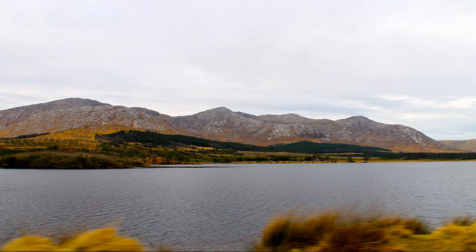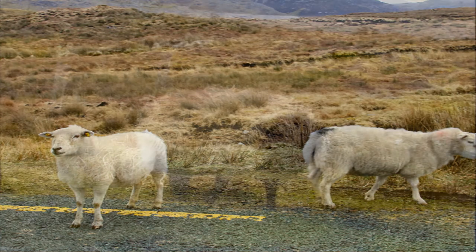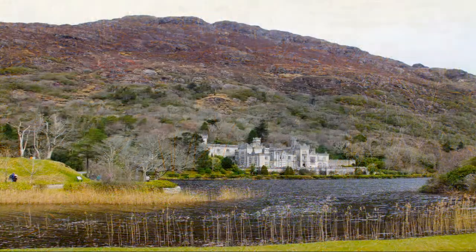Our first day out, we went to the Connemara Mountains. And you can see these mountains are extremely beautiful. It was still springtime there, so we encountered a few folks along the side of the road on our journey. And this is not uncommon in Ireland to see wildlife. This guy felt like he needed to pose for us. Don't ask me why they spray paint them, but they do.